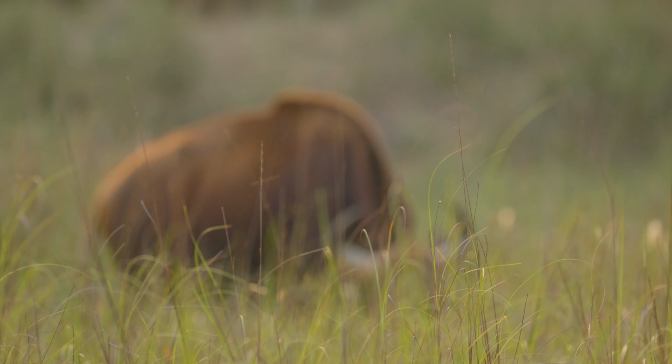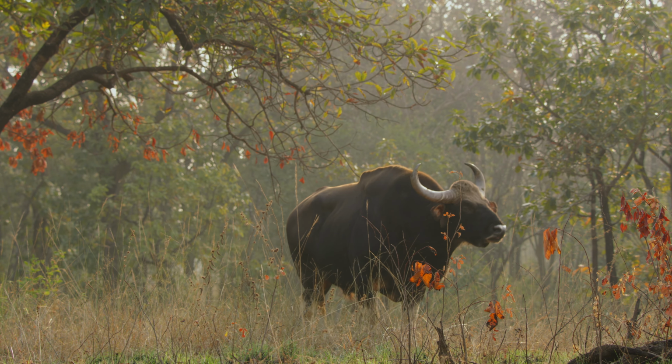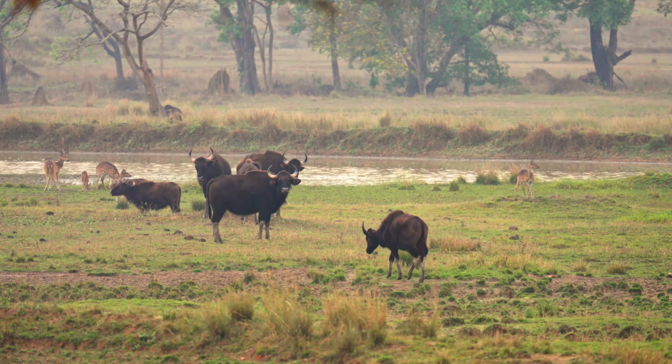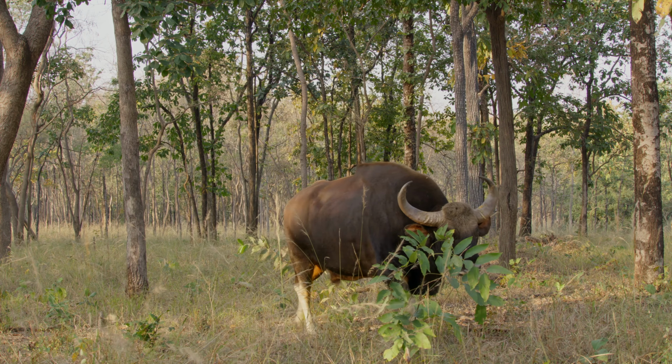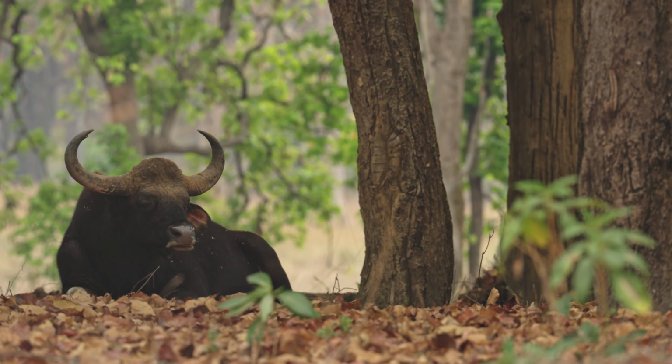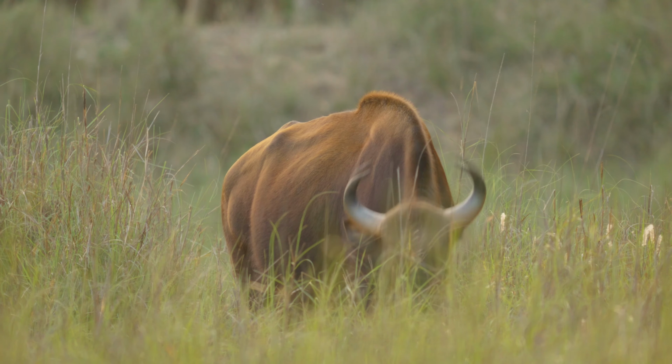Gaur. I have been working here with Sanjay for quite long, and we always thought the diversity has to be there. What is missing? So yes, Gaur were definitely missing. With a fully grown bull weighing over a ton, the Gaur is the largest species of wild cattle in the world.